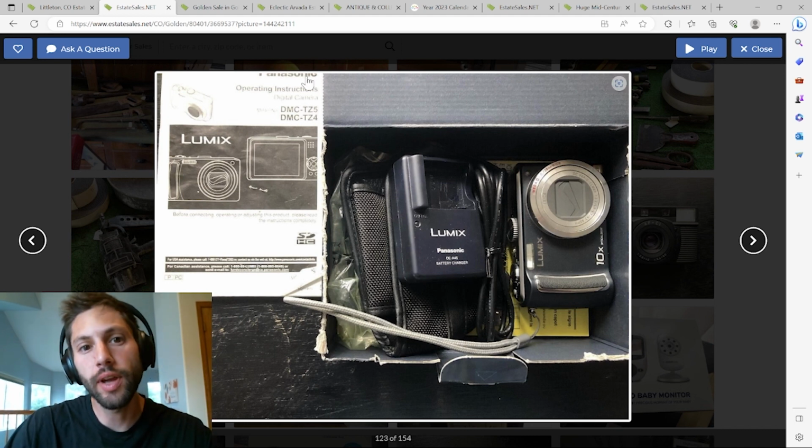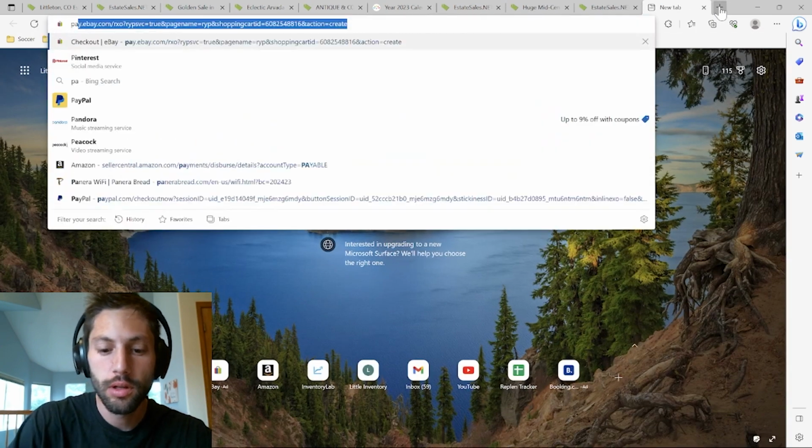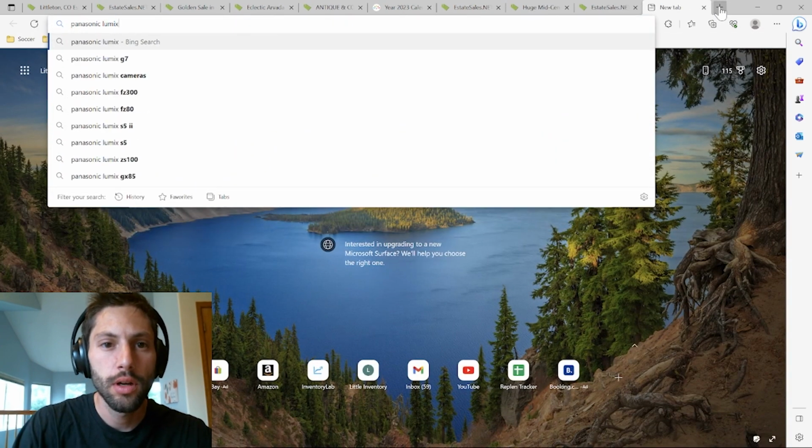So here, what we can do if we actually see the model numbers is we can go and actually look that up and see if it's actually valuable. So what we can do is look it up.